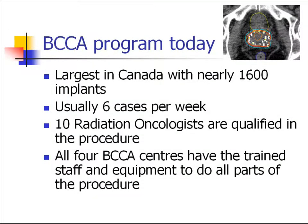We now have 10 radiation oncologists that are qualified in the procedure, trained in-house. We have training guidelines for that. More importantly, all 4 of the BC cancer centers actually have trained staff and the necessary equipment to do this procedure. Now, the way it actually works is all of the patients come to Vancouver and have the procedure done at the BCC operating room. But the oncologist, Ross Halpern at the Cancer Center for the Southern Ontario, he will fly down and do 3 cases on a Thursday, and then patients from Kelowna, and then they'll go back there.